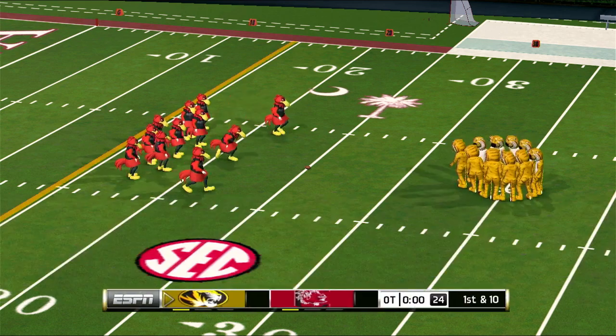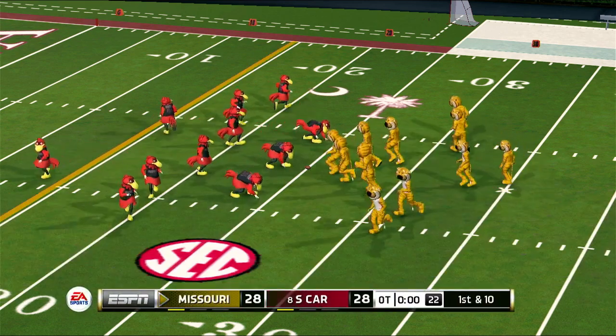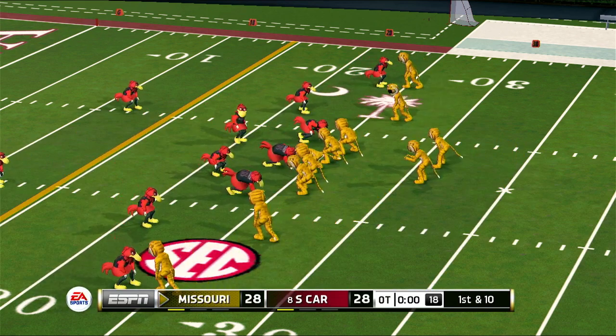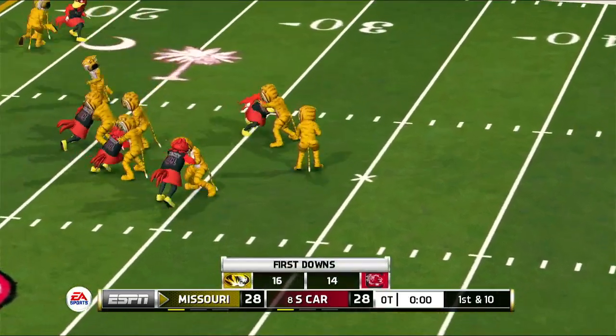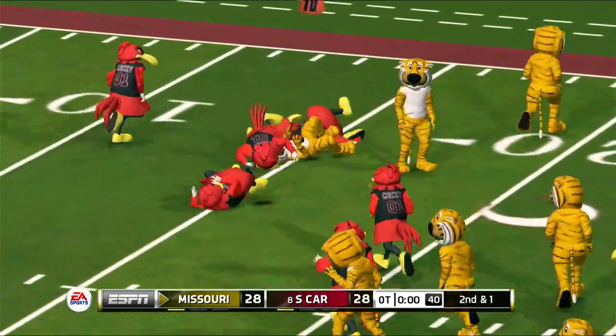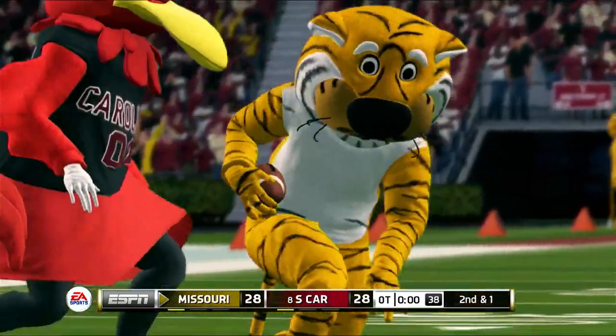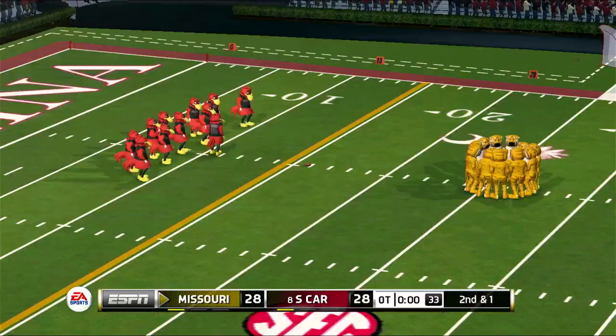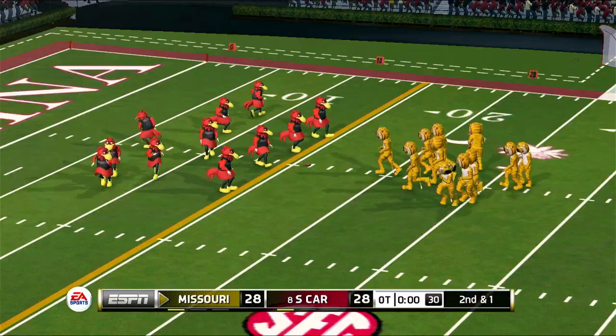Back to the action here, and we get ready for overtime. Now he's scrambling. And he is drilled at the 16-yard line. That brings up second down now, and they're just a few feet away from that first down marker.